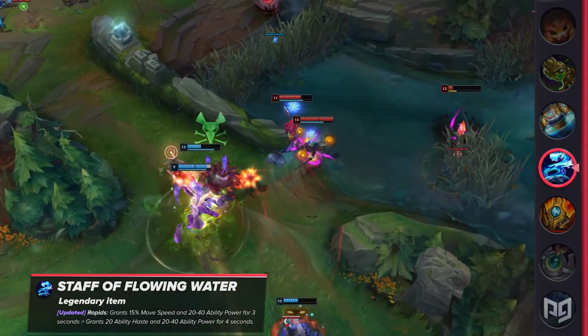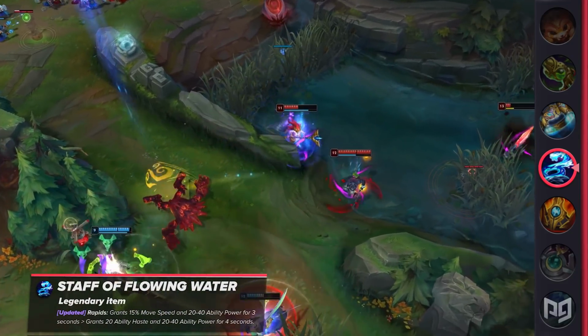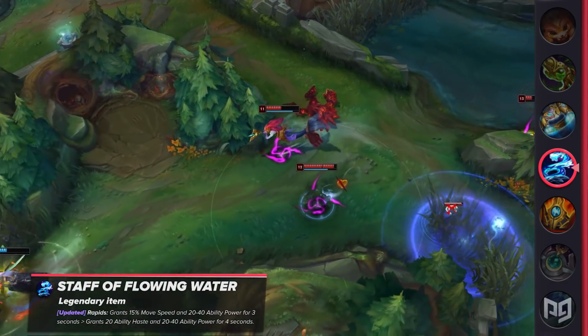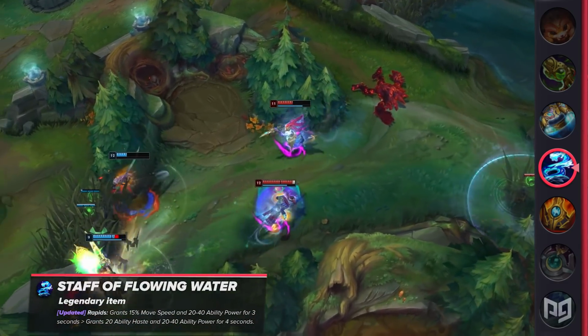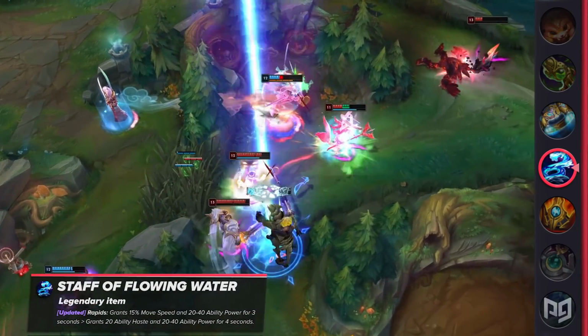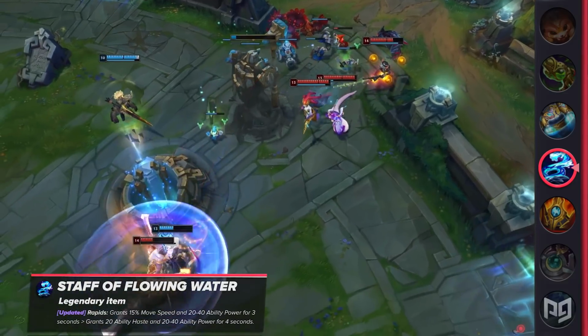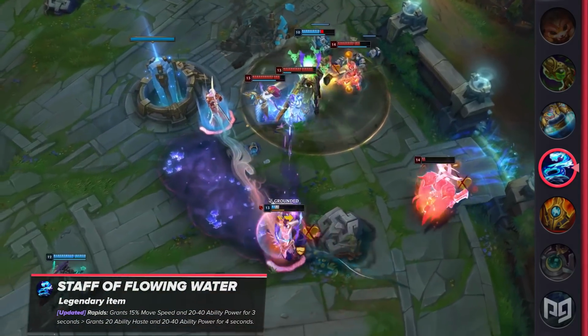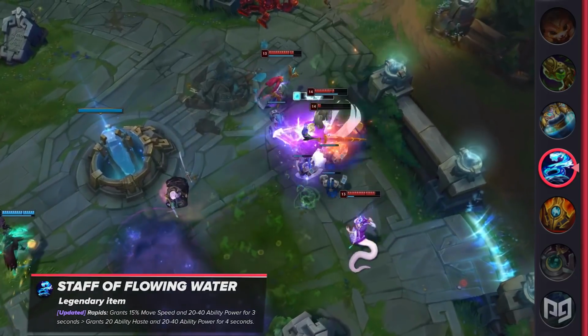Staff of Flowing Water is also getting a big change. Rather than providing 15% movement speed and 20 to 40 ability power for 3 seconds, it'll grant 20 ability haste and 20 to 40 ability power for 3 seconds. This makes the buff a lot less flexible, and players will need to be more precise with their timing. It provides a combat bonus, but the loss of movement speed means that the item has gone from a great all-around purchase to a specific niche purchase.